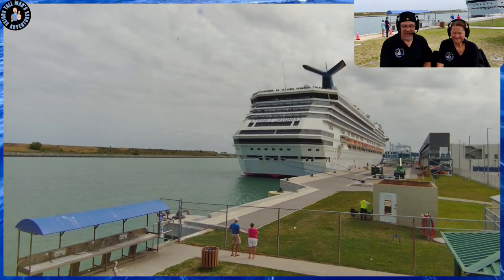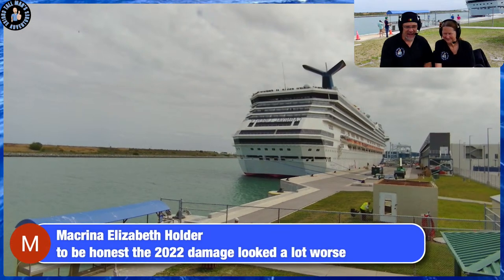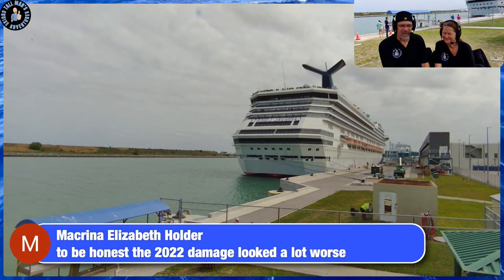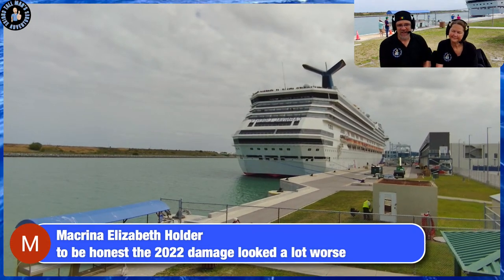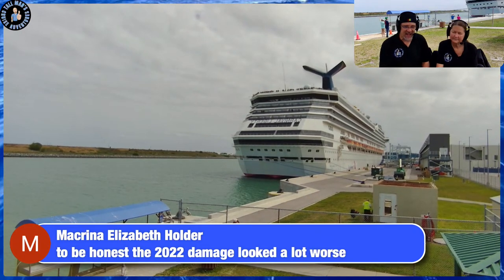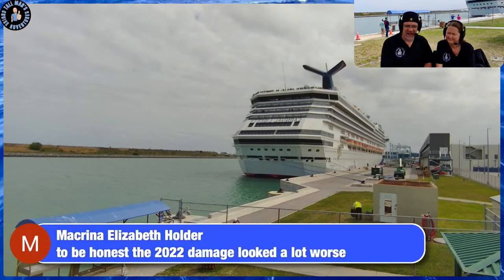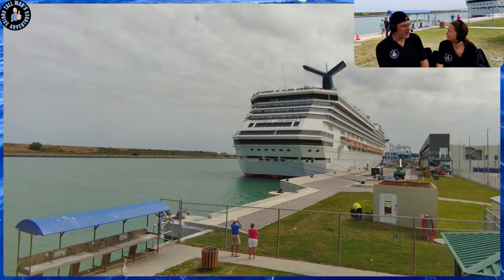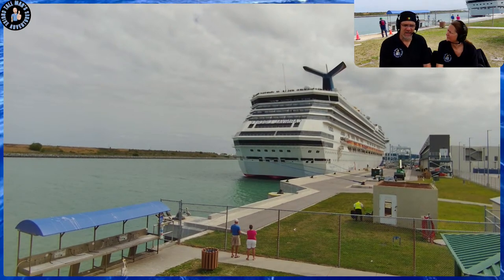So let's get back to some of your comments. Macrina says, to be honest, the 2022 damage looked a lot worse. Yeah, you know, it did. It's hard to say, right? I mean, there's visual damage and then there's stuff that we can't see. Obviously, this was bad enough that they canceled a couple cruises. Macrina, do you remember, did they have to cancel any cruises in 2022? I'll be honest, I don't remember.